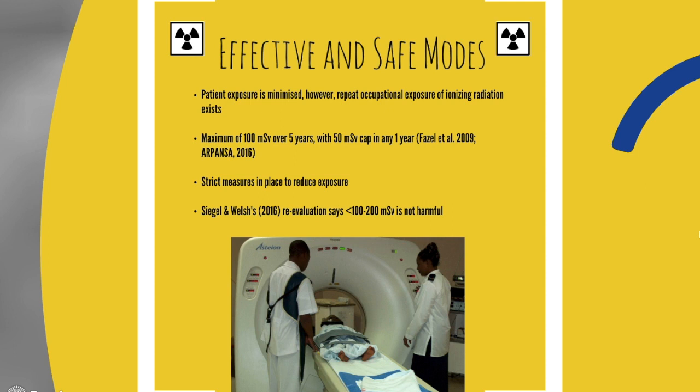Occupational exposure to low-dose ionizing radiation is an issue. However, measures are put in place for this. An average of 20 millisieverts over 5 years is the maximum allowable limit for healthcare workers. As per ARPANSA, logging of exposures and protective equipment is required for staff involved. Studies indicate that original investigations on the deleterious effects of imaging radiation are incorrect and that doses of less than 100 to 200 millisieverts are not harmful at all.